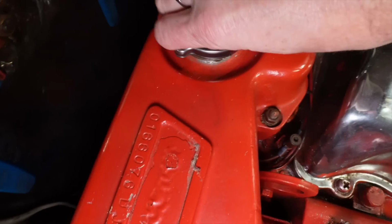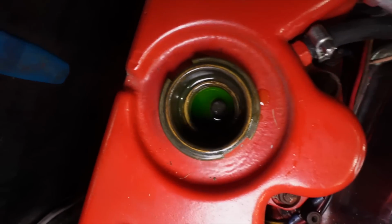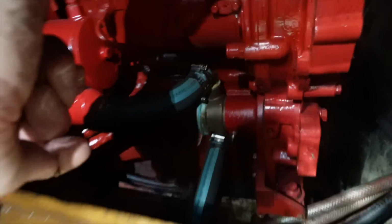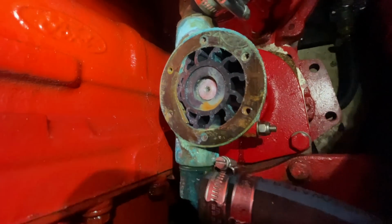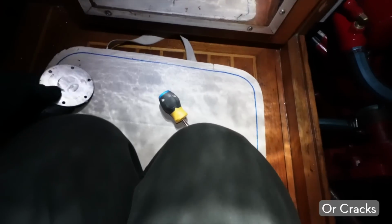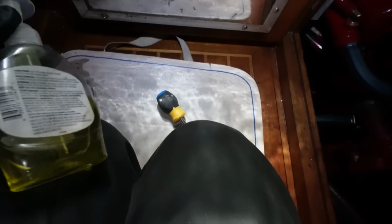Before we do all that, let's make sure that the closed system on the engine looks good and check out the impeller, make sure that it's in a reasonable condition. Okay, so the impeller looks pretty good. All of the vanes are laying flat. I don't see any chips. Before we put this back in, we're going to put a little bit of hand soap on the back of this as well as on the impellers there.